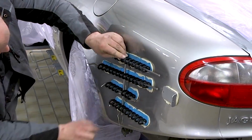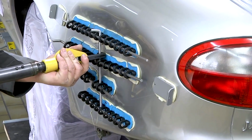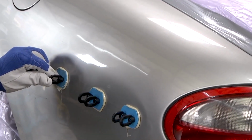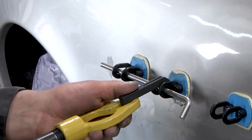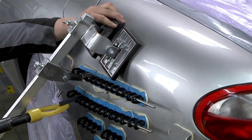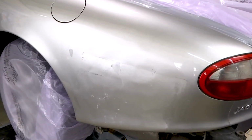The tool makes it easier for you to fix any defects in your vehicle quickly and easily. The best part is that it's gentle on your car, so there's no need to buff or worry about dents. The video you're seeing will show you just how the tool works and how little effort is needed. Look at the fender on the rear of this Jaguar. It was repaired with no additional complications.